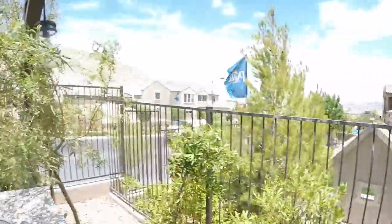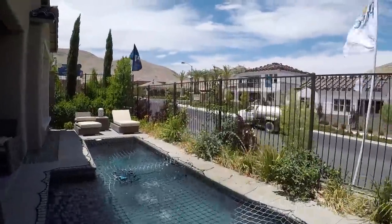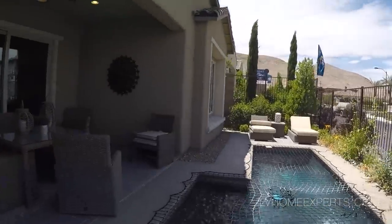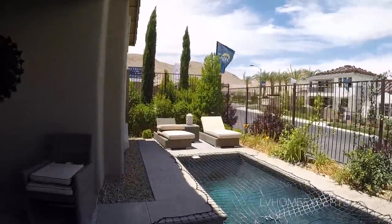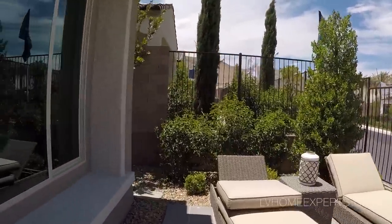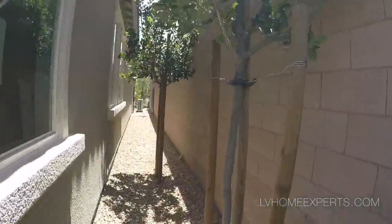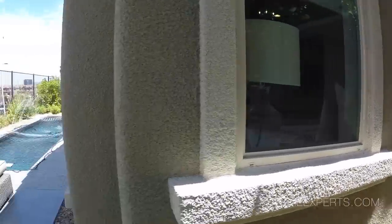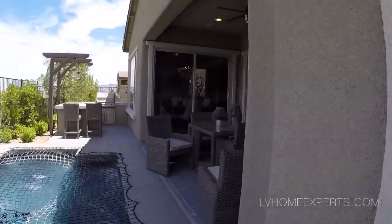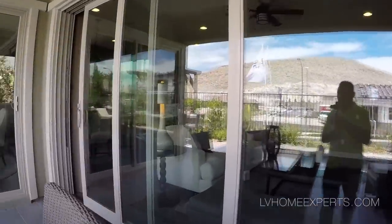So, a little tight. So I guess if you wanted to put a pool, you still could put a pool. But man, there's just no room, right? But remember, this community actually has a pool too. So, you know, would you spend the extra 10, 15 grand to put in a pool when it already comes with a pool? So those are things that you actually have to take a look at.